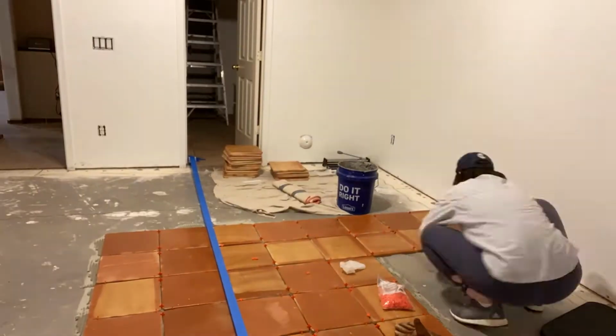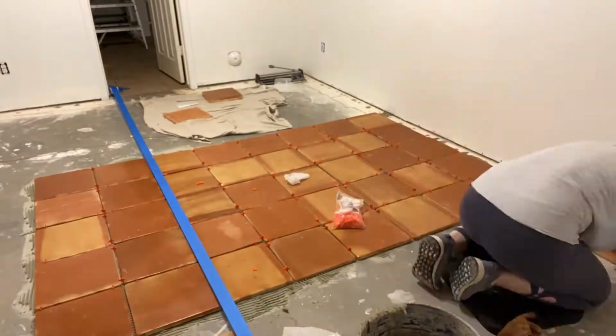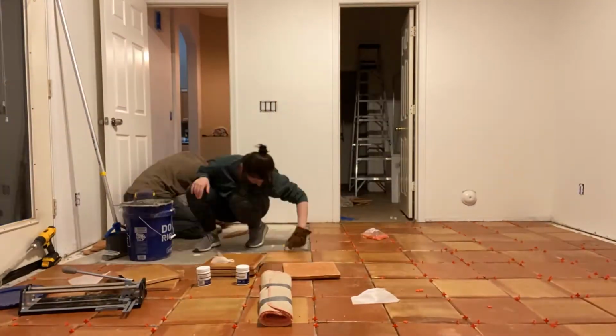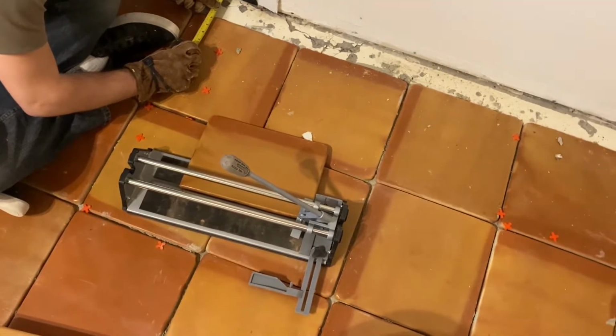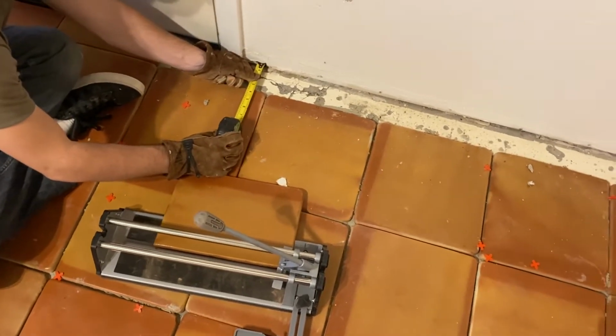The whole process of laying the tile probably took around 6 hours. This was our first time laying tile ever, which had something to do with it, but it is a lot of work. So prepare for a lot of work if you do something like this on your own. We're finishing up cutting the tiles that need to be cut and laying them, and tomorrow we grout, and then the next day we seal, and then we'll be golden.